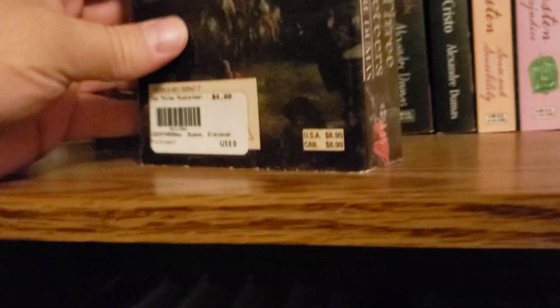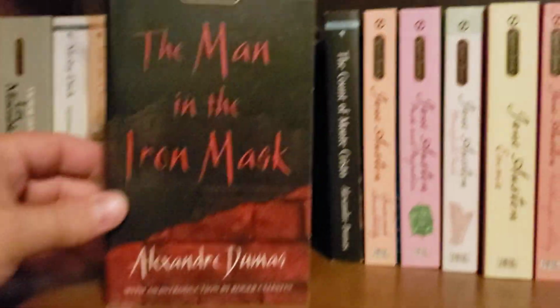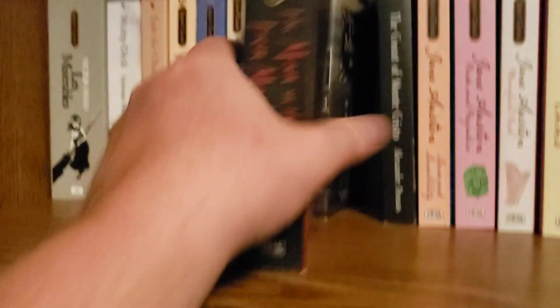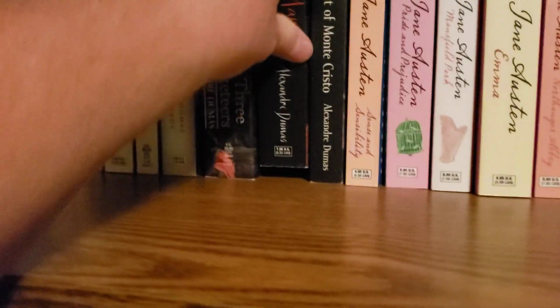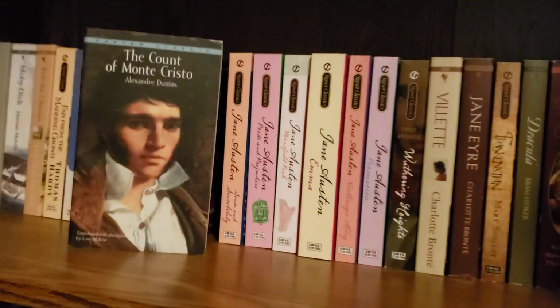The back is cool. Also by Alexander Dumas, we've got the Man in the Iron Mask. This one I bought probably in college. This was not a high school purchase. And then the Count of Monte Cristo. I think that covers a little, it's one of the Bantam Classics. I do have another Count of Monte Cristo over here.